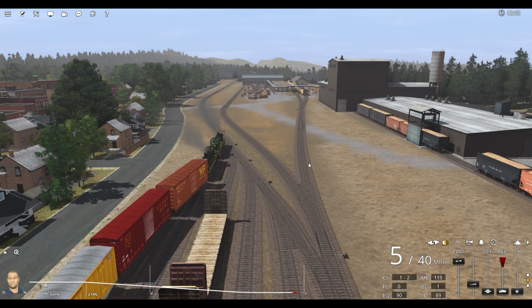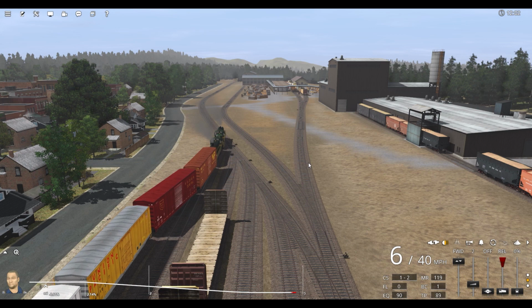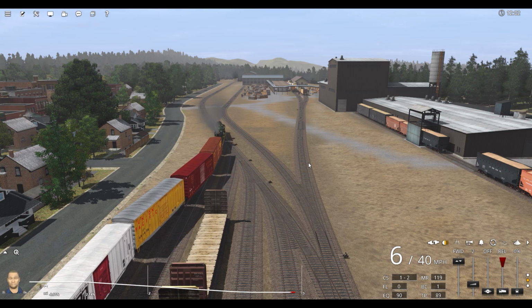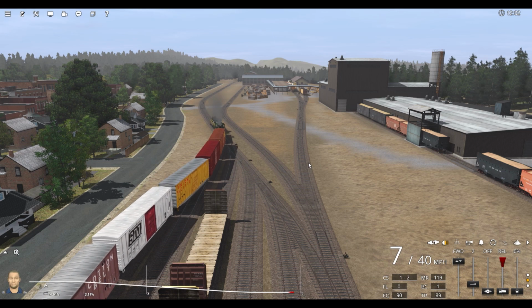One thing you could do if you wanted to do the switching faster, you could change it to DCC mode, and obviously that would make things run a lot faster. I do like on these bigger routes, of course, to run in realism mode just to get that feel of pulling heavy trains.